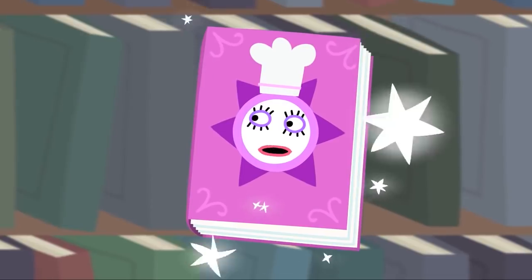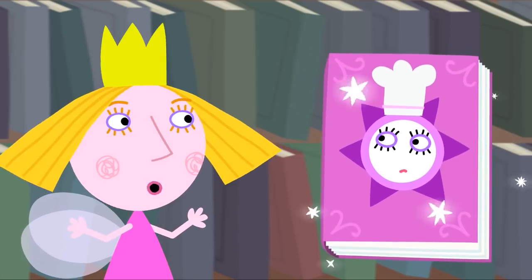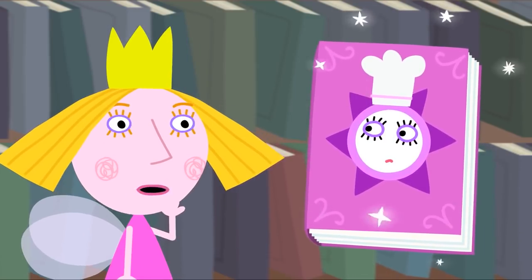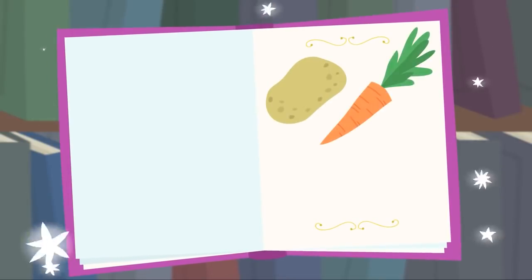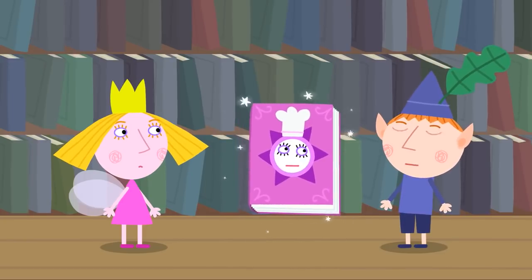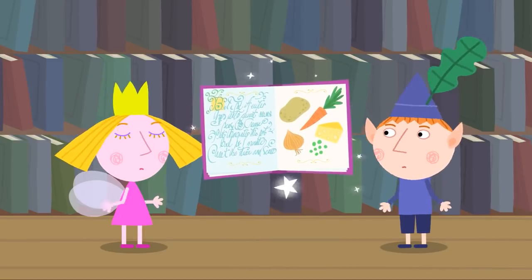There are no words in the book. I am a magical cookery book. Where are all your recipes? If you tell me what you want to cook, I will tell you how to cook it. We want to cook a special modern meal, please. How modern? Very modern. Certainly. You will need the following ingredients. Potato, carrot, onion, peas and cheese. That doesn't sound very special. Shush, I am thinking. Voila! One recipe for a very modern meal.